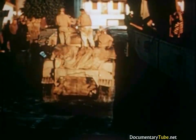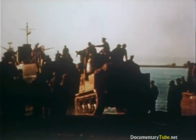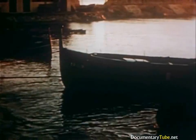One by one, the General Grants roll ashore. These mobile fortresses are armed with 37mm and 75mm guns, and with 30 caliber and 50 caliber machine guns.